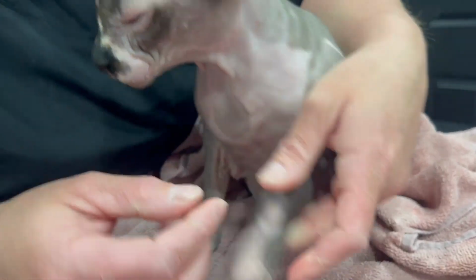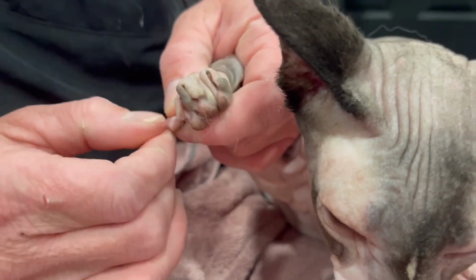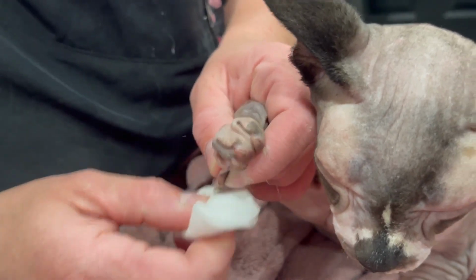Nice short toenails. Ooh. Some staining.